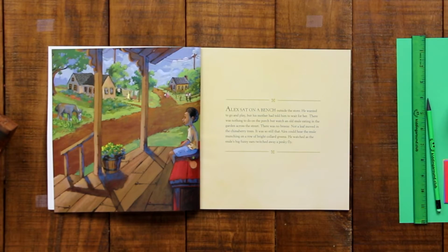Alex sat on a bench outside the store. He wanted to go and play, but his mother had told him to wait for her. There was nothing to do on the porch but watch an old mule eating in the garden across the street. There was no breeze. Not a leaf moved in the chinaberry trees. It was so still that Alex could hear the mule munching on a row of bright collard greens. He watched as the mule's big fuzzy ears twitched away a pesky fly.